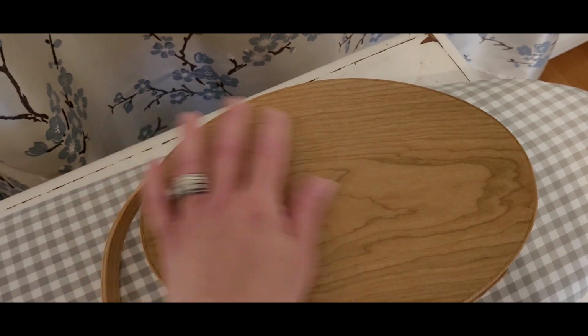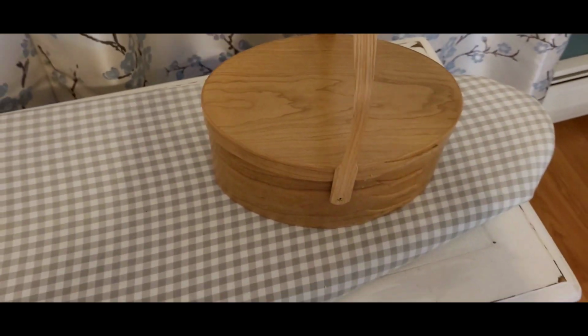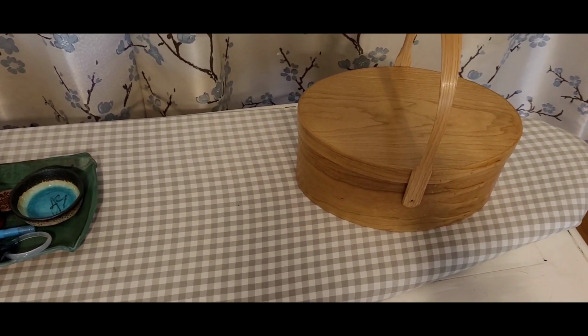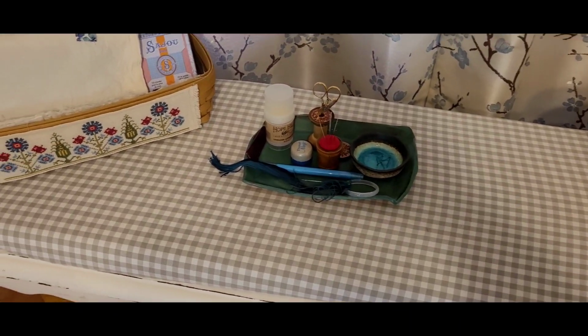So again, maybe this seems like more work. I'm not sure. For me, it feels like less work, and I don't really like kitting things up. So I just throw it in the thing, and I'm ready to go. So that's the top. And now the bottom, I'll show you, but then I'm sure I'll have to pull it out.